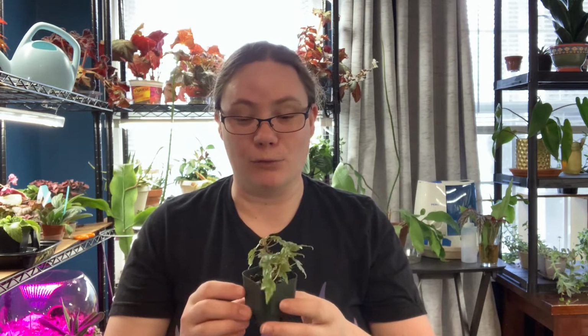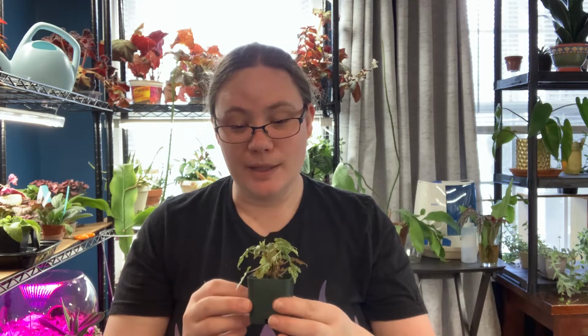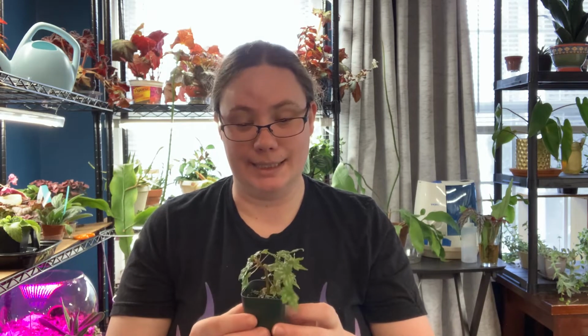And then I guess, since Jerry actually sent me 2 plants when he sent me the thing, and the other plant is actually in my top 5 right now. This guy has been a little roller coaster. This is Begonia Dragai Glasgow.